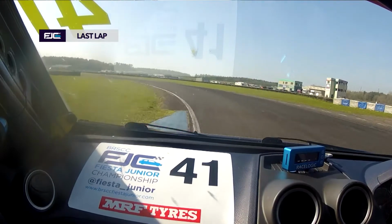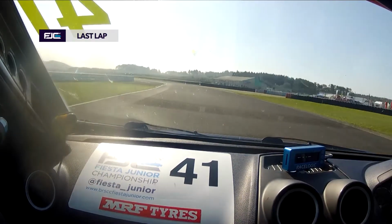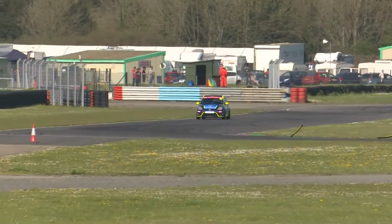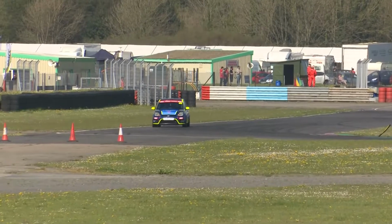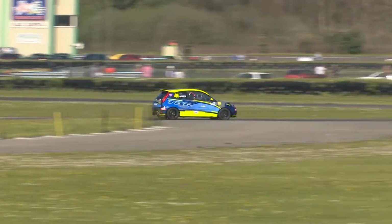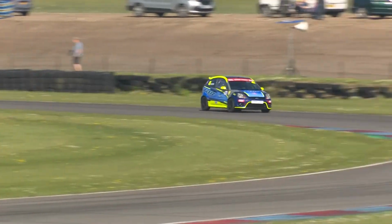You can see the start-finish complex over on the far side there on this shot as we go through De Benny, past the crossover point, now onto the Clubman's link. Here is the 41 car. As I mentioned before, 41 car championship winning number in previous years in the hands of Aaron Thompson, racing Clio Cup these days with Westbourne Motorsport.